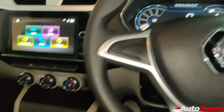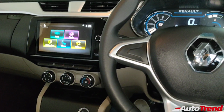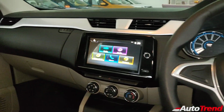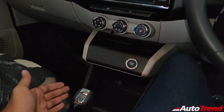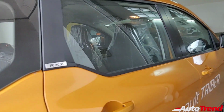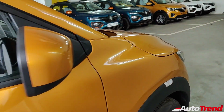So for today, this is all about the AMT transmission. I'll be driving this AMT Renault Triber really very soon, so stay tuned for that. Let's just conclude today's first look video of this Renault Triber AMT. So that was a first look of the new AMT equipped Renault Triber RXZ variant. I will be test driving the new AMT Renault Triber really soon and will let you know about the drive experience through a detailed review video.